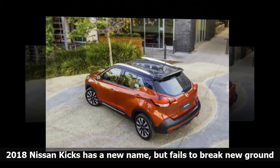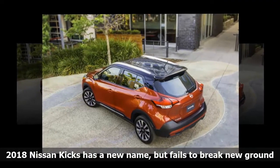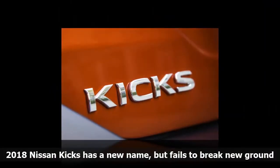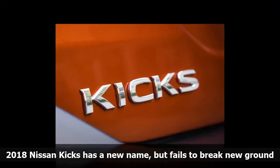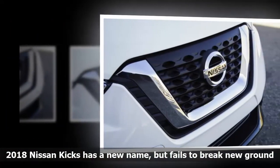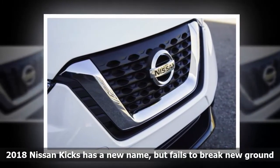The Kicks is the first new Nissan nameplate launched in 8 years, but, aside from the cute name, the latest Nissan doesn't exactly break much new ground. The styling is fairly generic, although the bulging fenders and blacked-out roof do help a bit. And while the Kicks does offer the tall driving position drivers crave, it's missing one key ingredient of a true crossover. Nissan won't offer all-wheel drive on the Kicks.